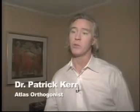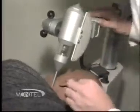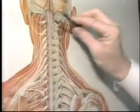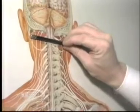Atlas Orthogonal is a specialized chiropractic program which utilizes an instrument to gently realign the atlas vertebra into proper position to rebalance the entire spine. The atlas is the first bone in the spine, and they call it the atlas because of Greek mythology, Atlas holding the world on its shoulders. And your atlas basically holds your world on its shoulders.